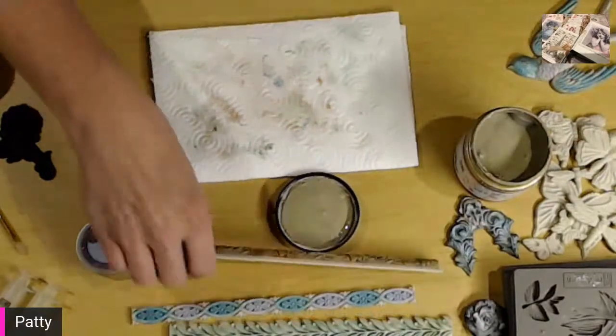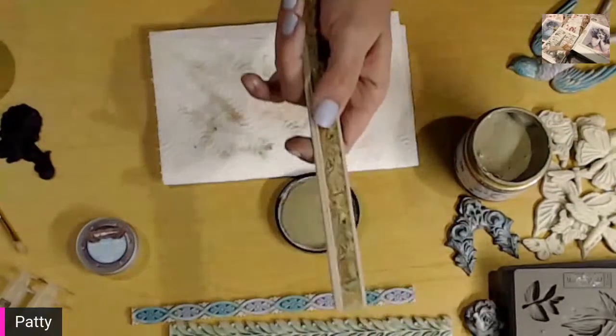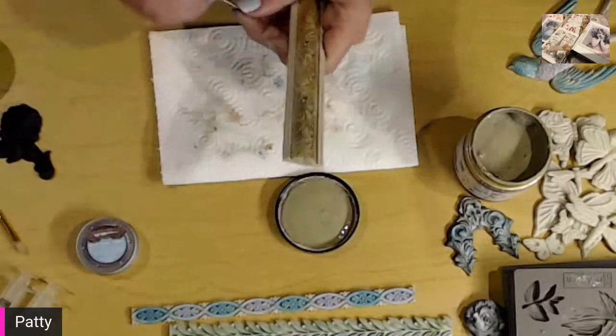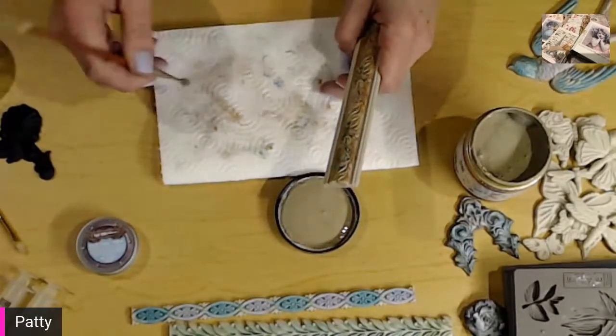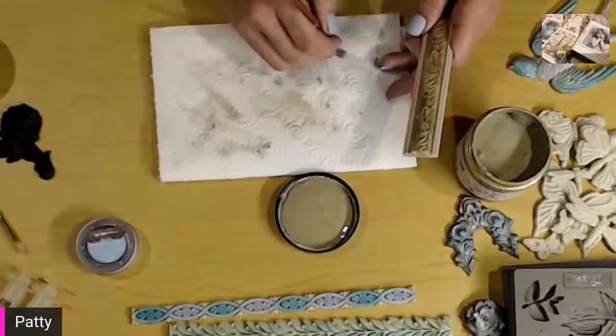I like it. I want to do some more gold. I've got to do some more gold. Which brush did I use? Does anybody remember which brush I used? No. Okay, then I'm grabbing a new one.